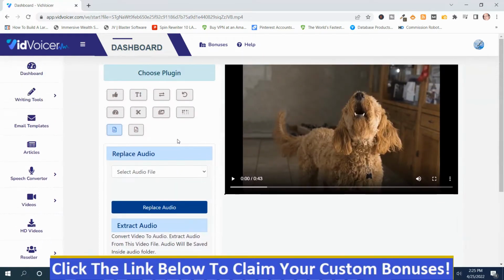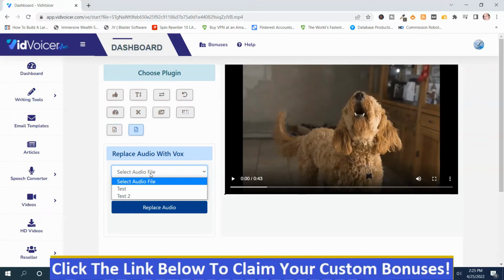I would make sure that I got some royalty-free music, because I just wouldn't want to take the chance of my YouTube channel getting a copyright strike, so I'm a little protective that way. I like to protect my YouTube channel. So anyway, and then here's Vox. And then you just push replace audio.